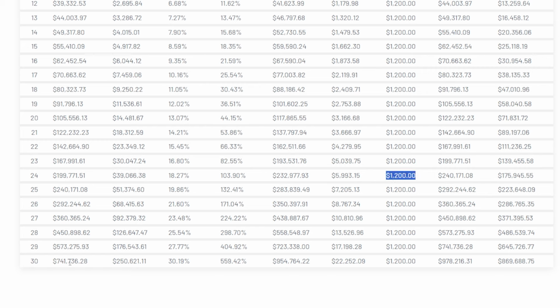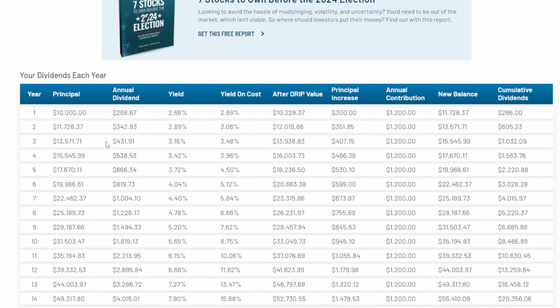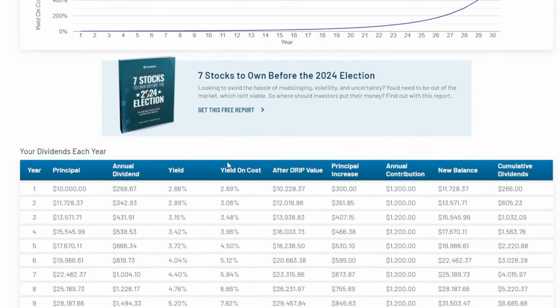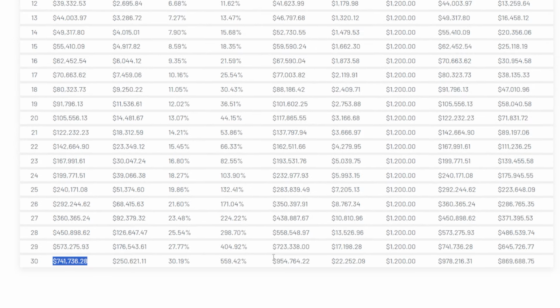Now, skipping all the way to the bottom, I promise you that a $10,000 initial principal, with $1,200 per year, long-term invested into something like DGRO, and this really goes for any high-quality dividend growth style ETF, by 30 years in, the portfolio after DRIP, if you were to reinvest the dividends the last year, we're talking $978,000 with over $250,000 per year in dividends.